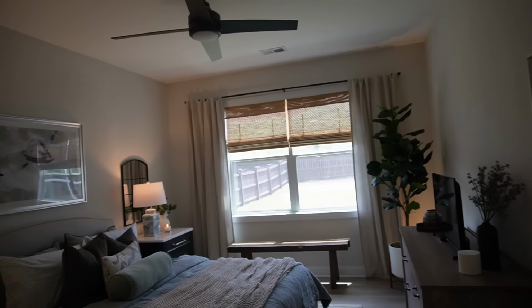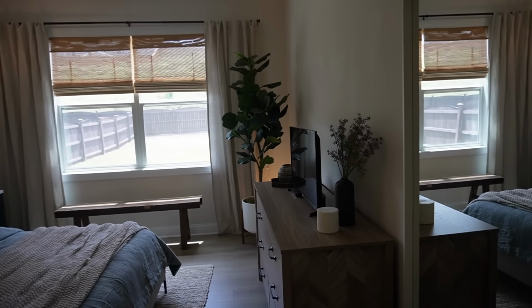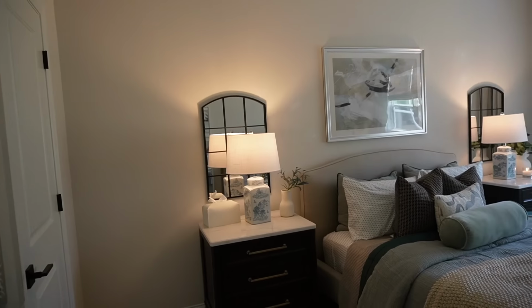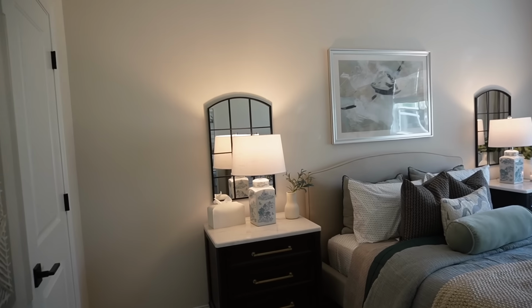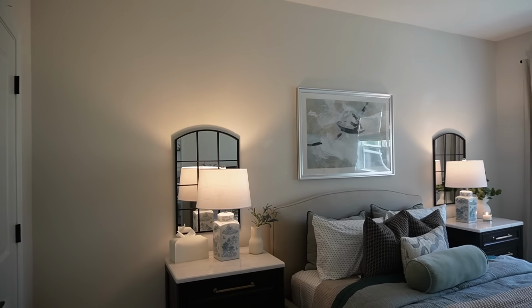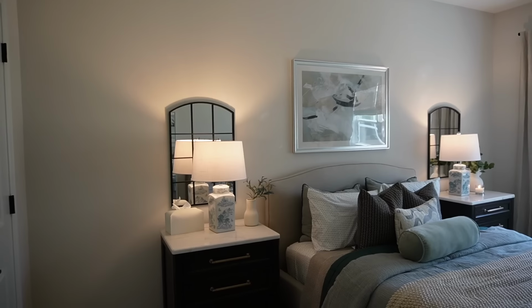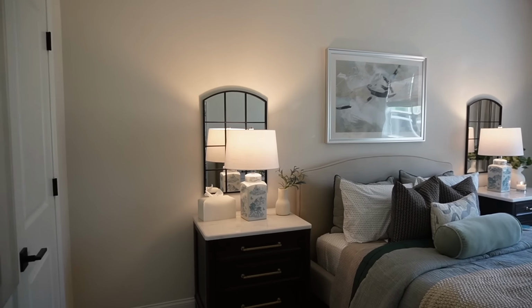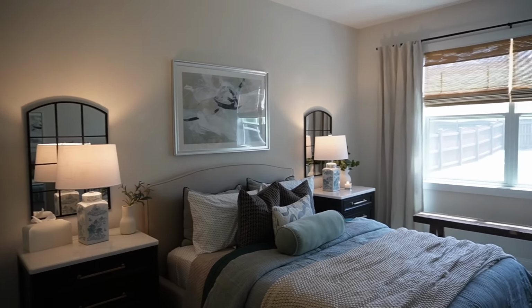But again, I said there's gonna be a couple of changes. So I'm thinking of mounting the TV and possibly painting the walls. I feel like this space could use a different color. I don't know, we'll see. I was thinking something a little bit darker, not too dark, but something a little bit more taupey, moody, I think would be really fun to do in here.